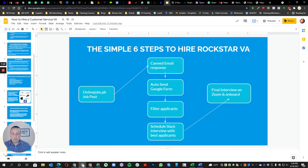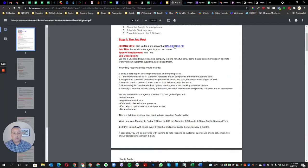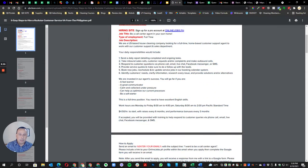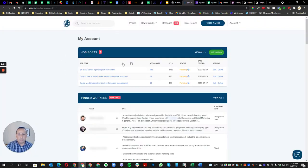So the first thing we're going to do is post the job on Online Jobs PH. We're going to go to Online Jobs PH, and we're going to copy and paste this job post. Now let me show you how it's going to look when you go to your account. You need to create a paid account. Otherwise, they have a free account, but it takes like 3 days for your job post to be approved, and then not many people will see it. So pay just one fee for 1 month, I think it's $59 or something like that, and then post your job, and that's going to be enough for you to hire someone.